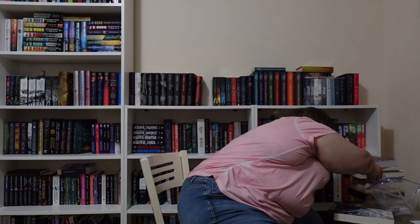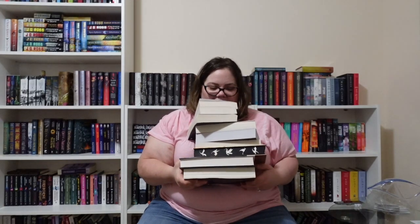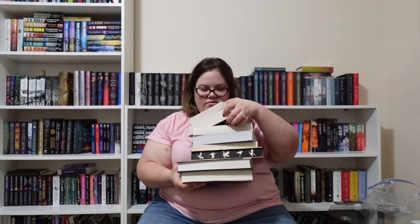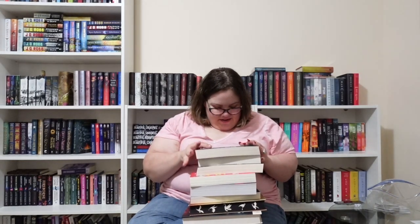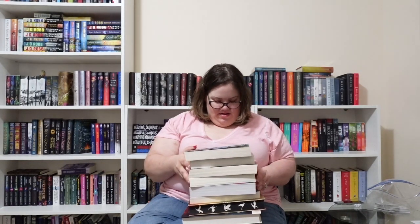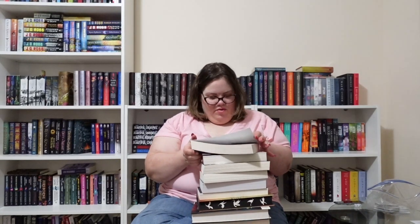So we have a total of 9 books. Let me gather it all together. So this is all 9 books I will be reading in the month of April. It's quite a few. However, I've been known to crush TBRs and read 20 books in a month. So I think I can handle it. We got some good books here. So let's just go over them one more time.